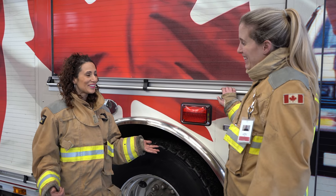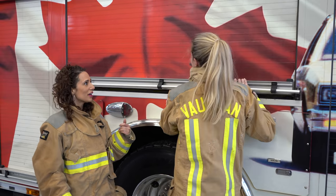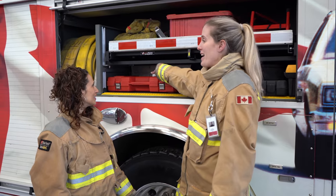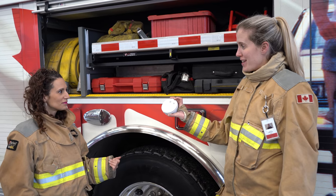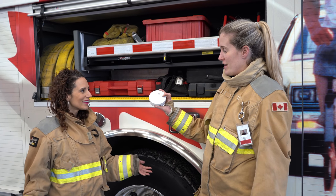Hey, kids, do you want to learn about some fire safety now? Hey, Firefighter Katie, can you help me with that? Of course. There's a lot of tools on this truck, but here's one that you also have at home. Ooh, what is it? It's a smoke alarm. Do you know what a smoke alarm sounds like, DeeDee? No, I don't. Can you show me? Let's test it out.